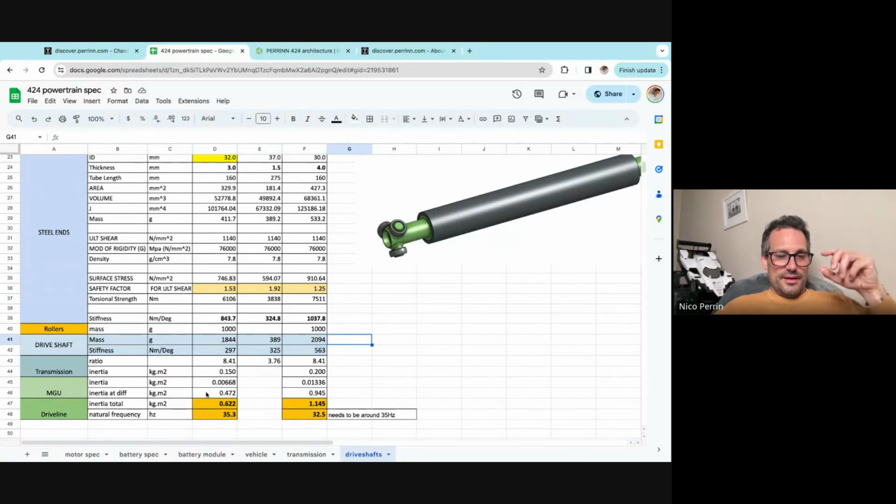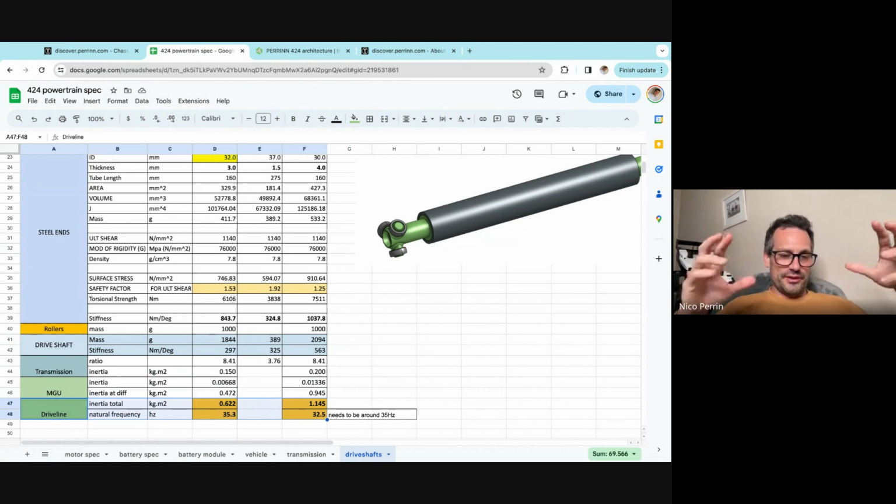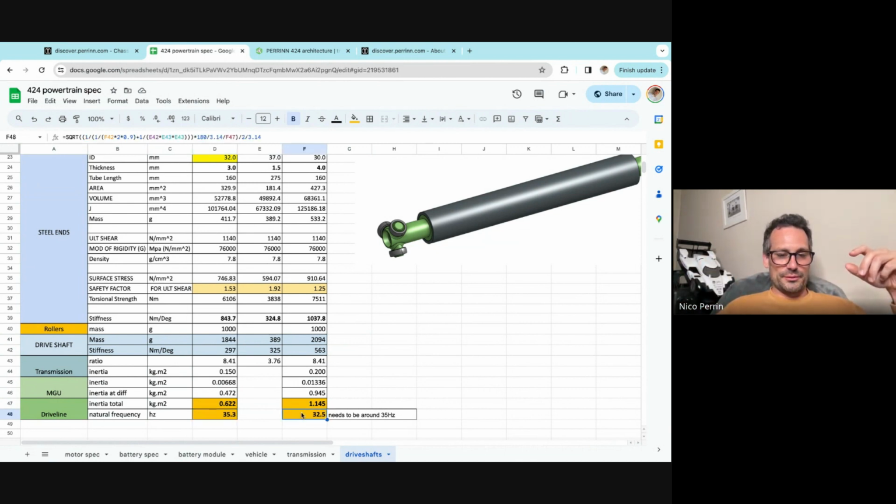And what I'm adding to this is, knowing the stiffness of your drive shaft and the rotational inertia of your motors, you can calculate a natural frequency. This is something quite important when it comes to resonance and oscillation. Typically at the front, we're going to have a drive line that is oscillating at 35 Hertz, and at the rear 32. And typically from experience, it needs to be around 35 Hertz. If it's too low, if it's too soft, it will start oscillating badly. And that's it.